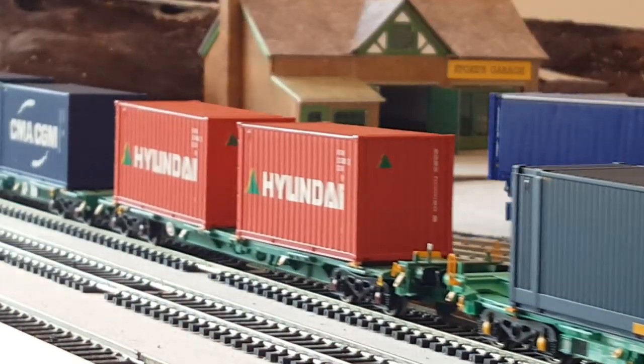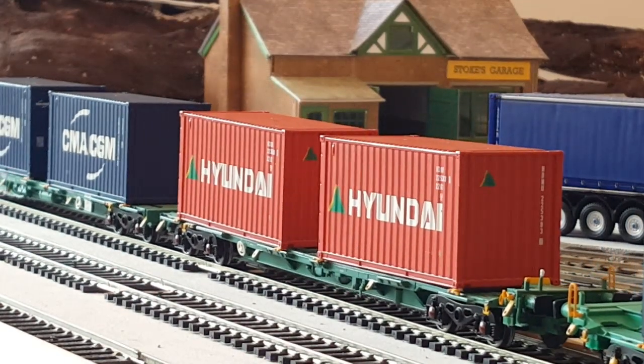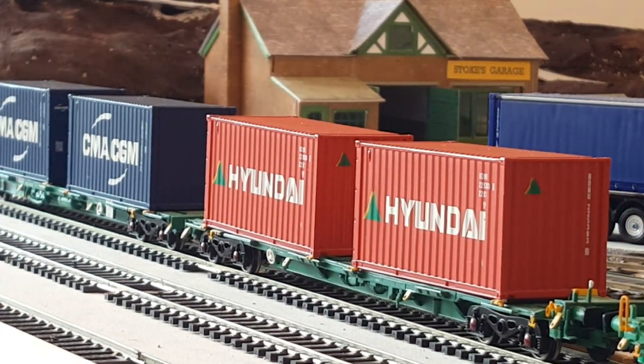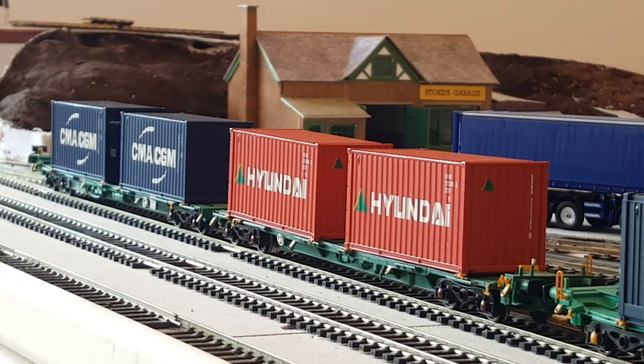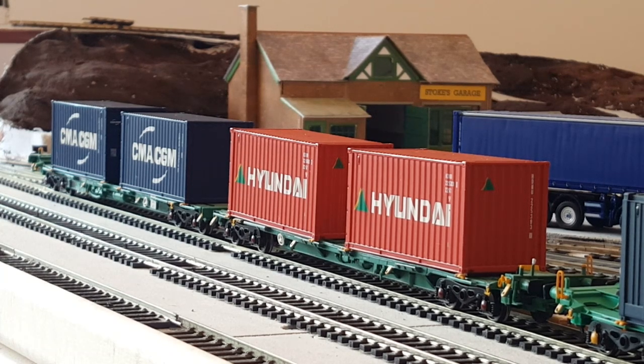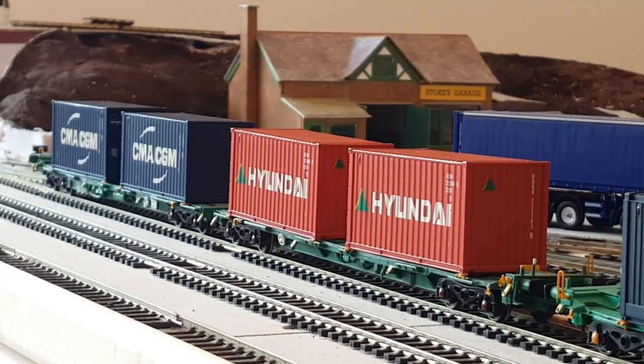And here they are now. If I just zoom out a bit so you can see them. I picked up this twin pack from one of the new model shops here in the Basingstoke area. I actually am in Alton, I should point out. These two are second hand, as a twin pack.